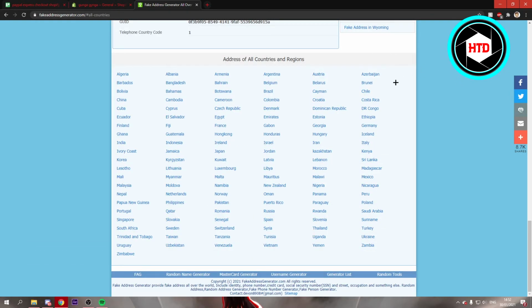You can click on all countries, and you can choose a country where PayPal is enabled or allowed. So that would probably be most countries in Europe and in America. You can choose one of those. So let's say I would choose Belgium for example.